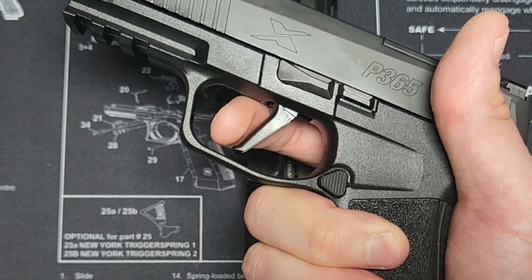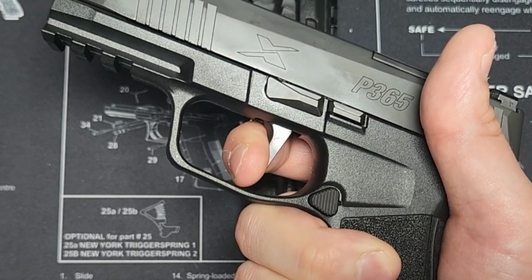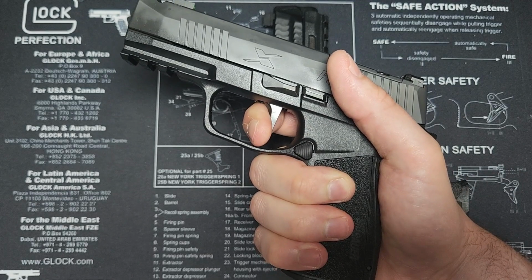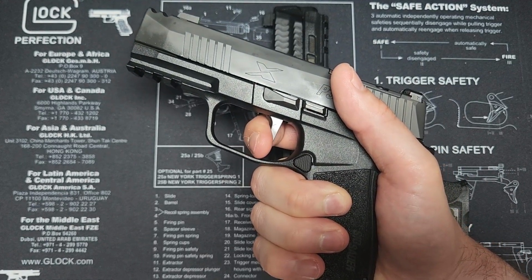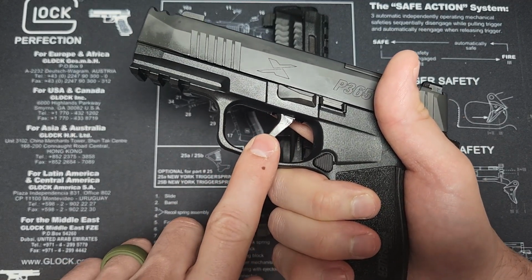So you'd think, boom, right there is my wall, but actually you have to creep. So let's creep together. Creep, creep, creep. I think right about there is the wall, and break. Now I did that one take, but sometimes when I go to find that wall, I actually go past it like that. So this is not great, especially for an $800 gun.